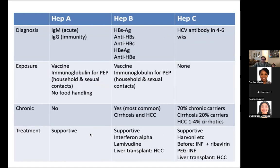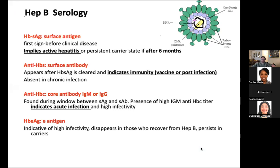There's supportive care for Hep A. Hep B is supportive care, and there's interferon and post-exposure prophylaxis. Certainly, you can give it to folks that are not immunized. And for Hep C, there's Harvoni and a few other similar treatments that can actually make a significant difference in patient outcomes and can prevent Hep C, hepatocellular carcinoma and cirrhosis from developing.